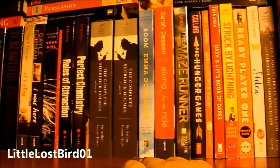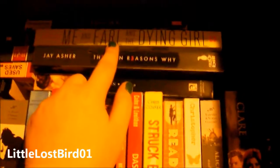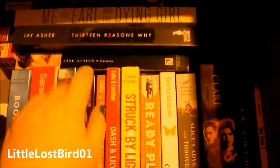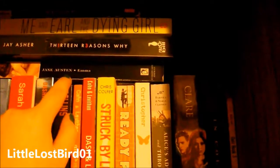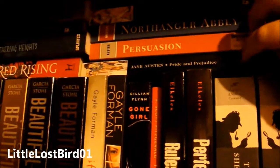Okay, so I removed the front, and now let's see what was behind it. Then we have Speak by Laurie Halse Anderson. Then we have Me, Earl, and the Dying Girl by Jesse Andrews. 13 Reasons Why by Jay Asher. Then we have Emma, another copy of Emma by Jane Austen. I have Mansfield Park by Jane Austen. Then we have Northanger Abbey, Persuasion, Pride and Prejudice, and Sense and Sensibility, all by Jane Austen.